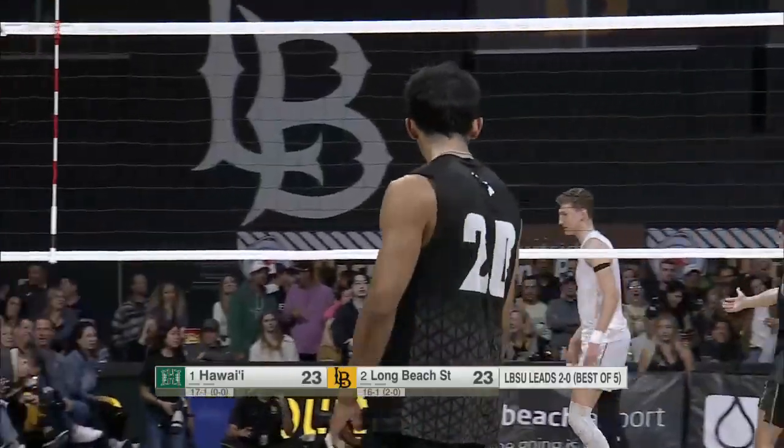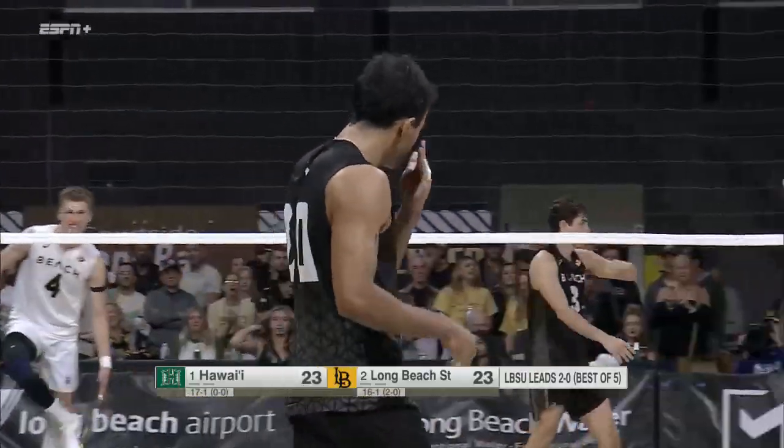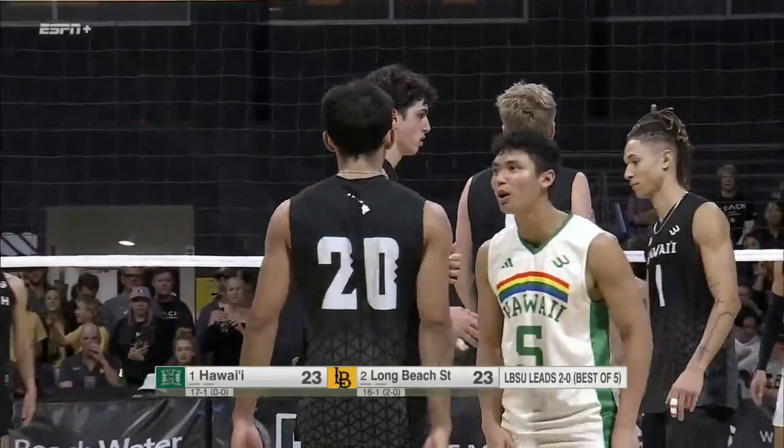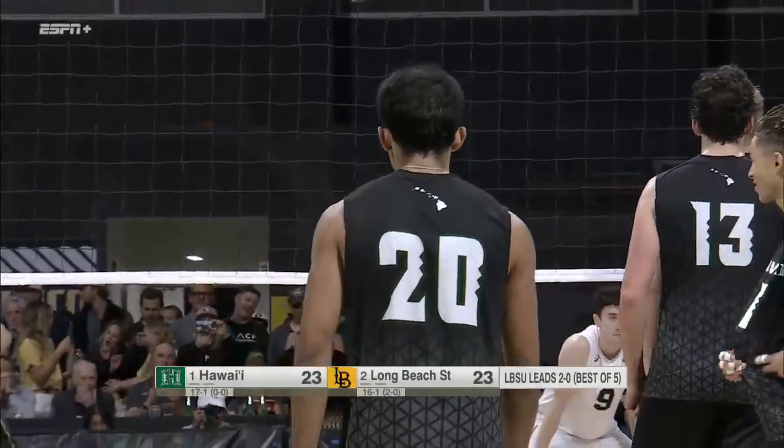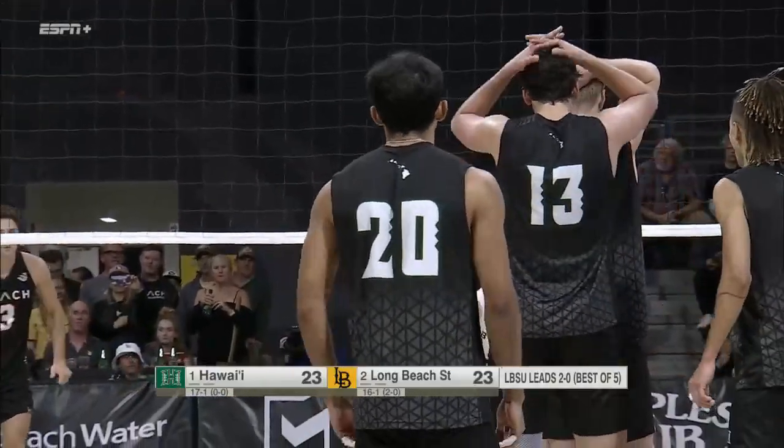And by the way, it'll be inside this right here, the Walter Pyramid. What better place to host the tournament inside the Pyramid? One of the coolest, I would say the best gym around. Maybe a bit biased.